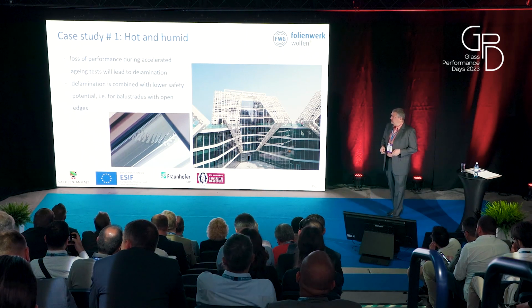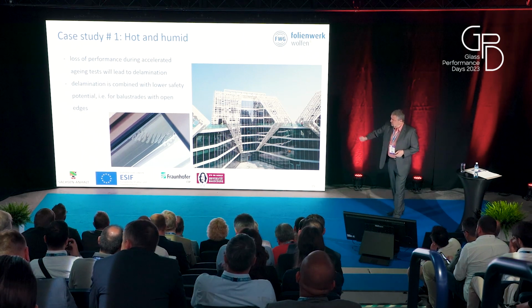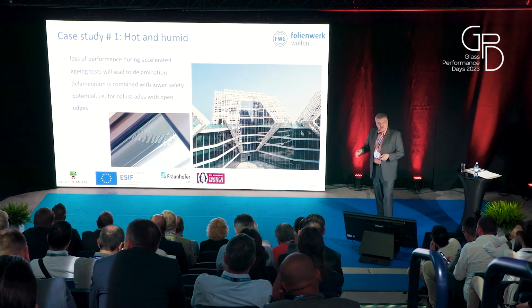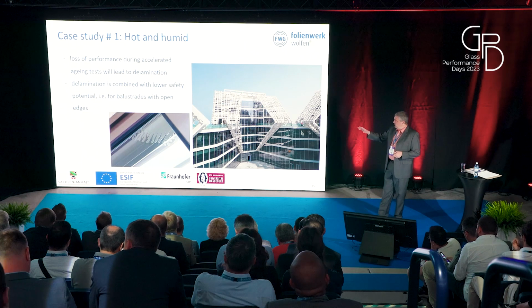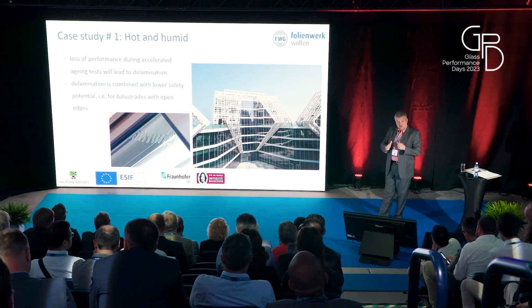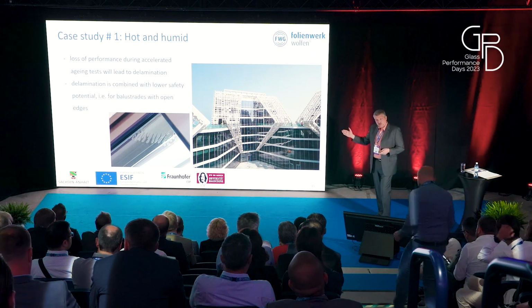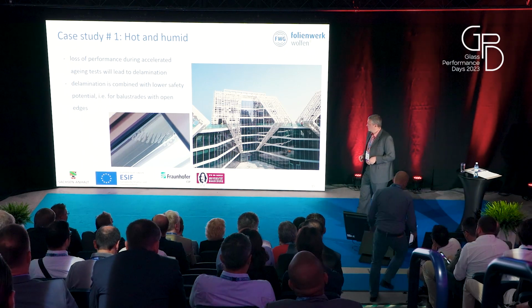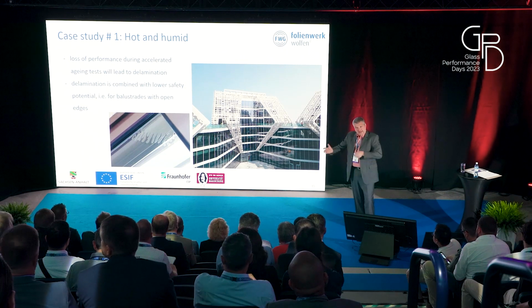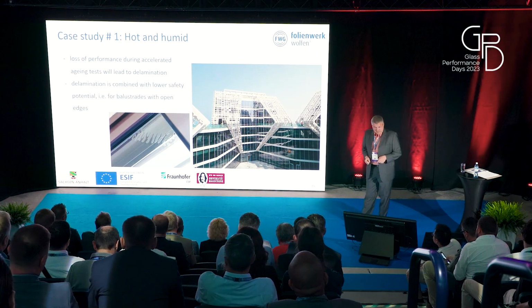The same with delamination. Delamination, the effect is shown on the picture on the left side. You know this, I'm quite sure you have seen this on open edges, and you know when this happens, then you're losing the contact between the glass and the polymer. And this can lead, again, to a safety risk. If you talk about balustrades with open edges, this can end as a disaster.